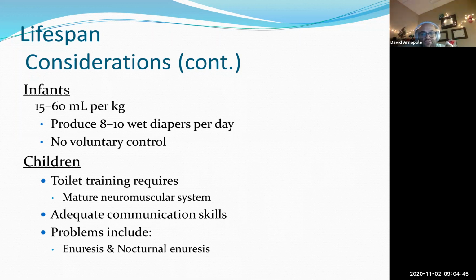Adequate communication skills when we're talking with children. They need to be able to tell us they need to go so we can actually put them into the bathroom. And then you've got enuresis and nocturnal enuresis. Enuresis is a fun word dealing with children dealing with a loss of gained control. So what they normally have the ability to go to the bathroom, and then they have an accident in the middle of the night. Enuresis, or during the daytime. Nocturnal enuresis would be in the middle of the night.